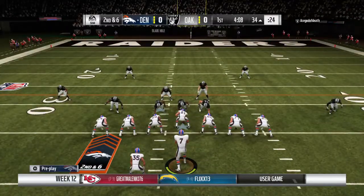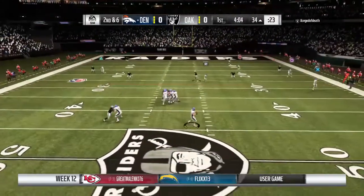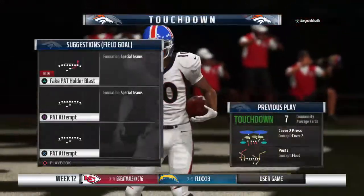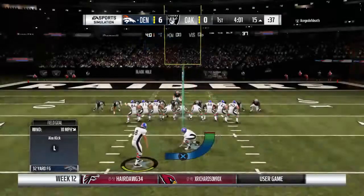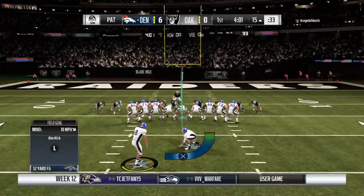All right, here we go. 3-19. From the shotgun, he'll look to throw, and it is caught inside the 5. And he is into the end zone for a Denver touchdown. Emmanuel Sanders, his 5th touchdown now on the year. And the Broncos have taken the early lead.